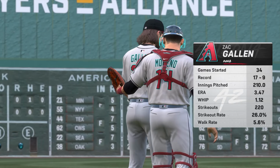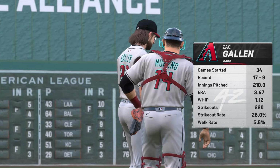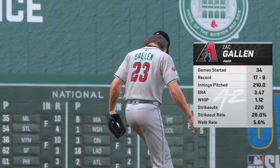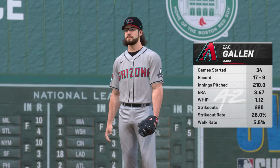Back here at Fenway Park. And today on the hill, Zach Gallen. Ooh, he's a guy that takes great care of himself because he wants to finish every game he starts. I think for any lineup that faces him, you've got to try to have lengthy at-bats and run up that pitch count. Anything to help get him out of the game early.